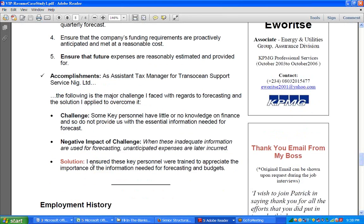And then the solution: I ensured these key personnel were trained to appreciate the importance of the information needed for forecasting. So in this case, we did not hide anything. We just told the hiring manager the exact solution we applied. Rather than, like in the other formulas, where we use curiosity, in this one we reveal everything we did. The reason I use a mixture of revealing everything and curiosity formulas is because we don't want to give the impression that we are hiding everything. We also want to demonstrate that we know what we're talking about. By actually telling them what we do, in some cases it will give them more trust, knowing that if they invite us to speak in the interview, we actually have something to say. Does that make sense? It's a mixture of revealing and withholding.